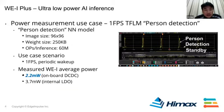So let's go to the next page. Here we show a power measurement use case. It's a TensorFlow Lite for Microcontrollers person detection example. We implement 1 frame per second. It's a person detection neural network model, the image size is 96 by 96, and the weight size is 250 kilobytes. It's quite large for MCU-based applications. Each inference is 60 million operations. And the use case scenario is 1 frame per second, periodical wake up.